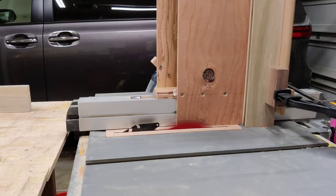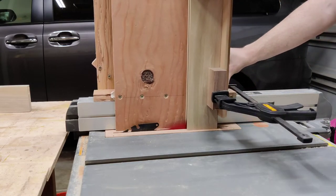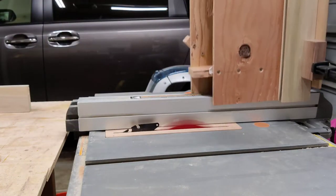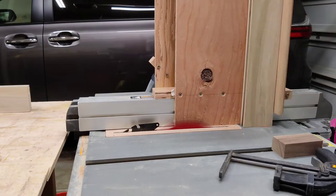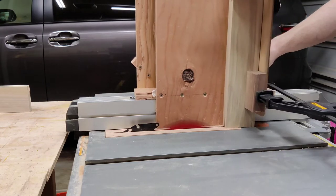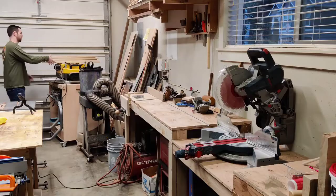Just get out there, get in the shop, get dusty, use the tools that you have, use the tools that you like to use, and put projects together. And that's what this is all about. That's woodworking, is build projects and have fun. Honestly, that's what I'm doing. I'm having fun with this build.